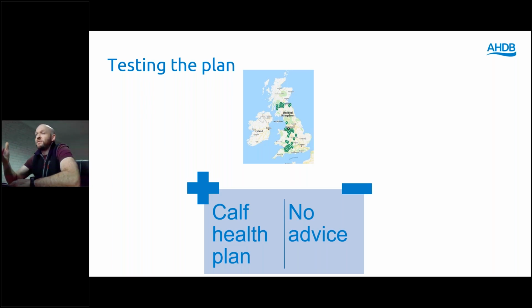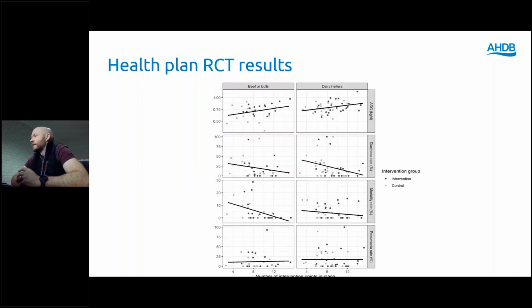So we went back to 60 farms and we split them randomly so that half of the farms would get this health plan based on these top 20 most important factors, and the other half of the farms would get nothing at all, and they would just record and they would get the plan after the trial was finished, so that we could really see if we put this plan into place on farms, what does it do in real life conditions.